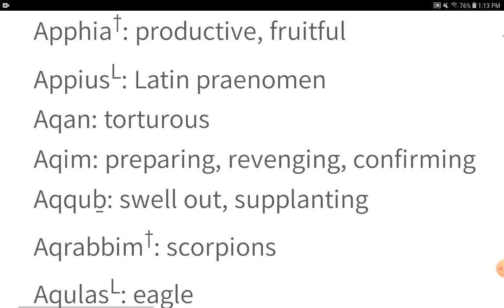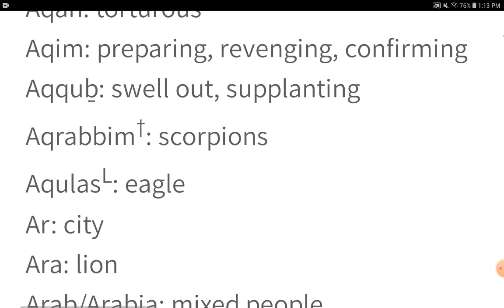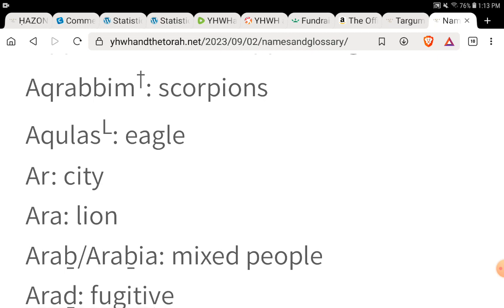Capital con torturous. Capital Acum, con preparing, sign or con revenging, con confirming. Capital Cub with a funky B, con a swell out, sign or con supplanting. Capital Black Grabbin with a sky cross, con scorpion.